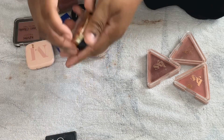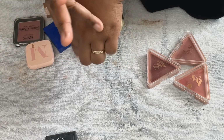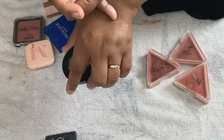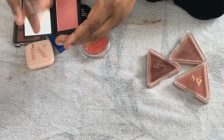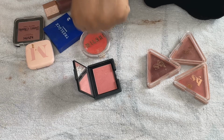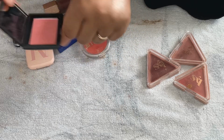The next one I have is the Milani in Luminoso. Also just a really good blush topper, but I think this one is too light for me. It's super pretty, but I think that it's too light. One that I think is a pretty good dupe for it is this one by NARS. This one's a little bit deeper, though, just a hair. Not by much, but just a little bit deeper. This is in the original Orgasm shade.